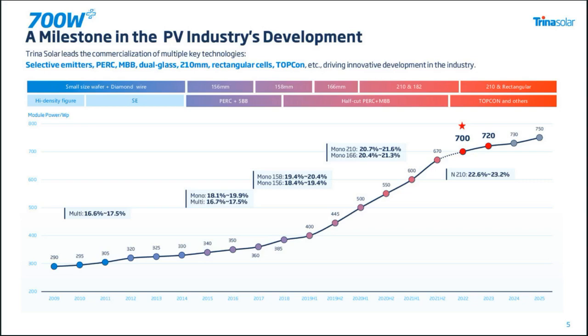And Trina Solar has been a pioneer in the PV industry for 27 years, driving technological advancements and leading the industry's evolution. We were the first to establish and develop the 210 plus N-type product technology platform, initiating the 700 watts plus module era. And Trina Solar leads in several high-efficiency industrial technologies, including selective emitter PERC, multi-busbar, bifaciality, dual glass, 210 large wafers, and now Trina Solar's iTOPCon technology.